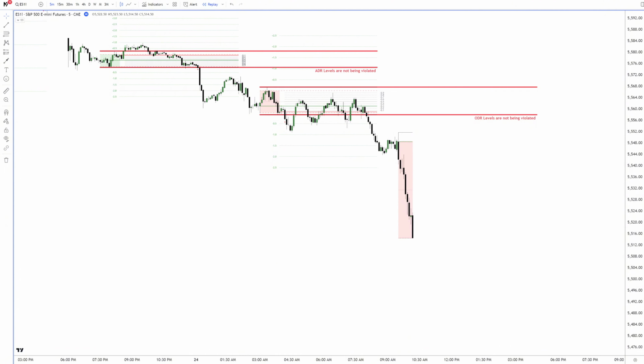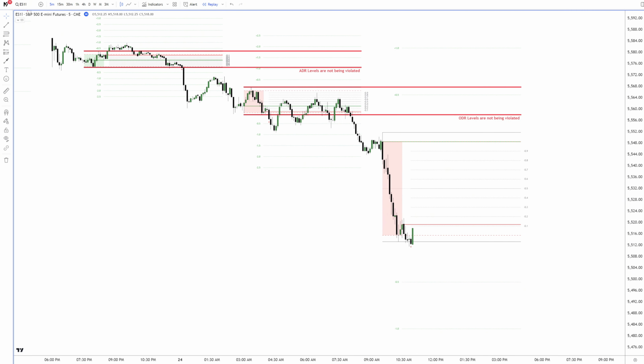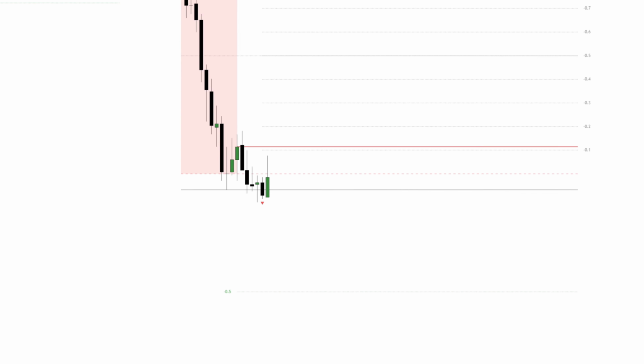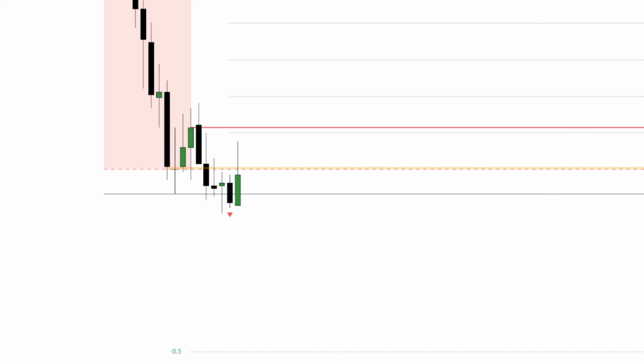We get a large red RDR box and 20 minutes later a short confirmation. Price retraces a little bit but fails to close above the IDR low. Do you notice anything else? A double whip right at the IDR low here. Looks very interesting to me for a potential short setup.